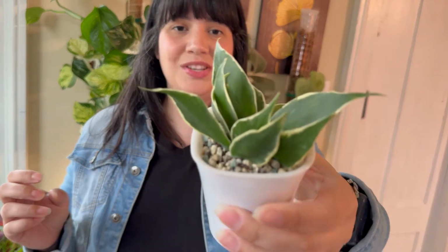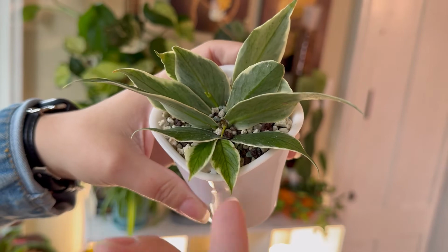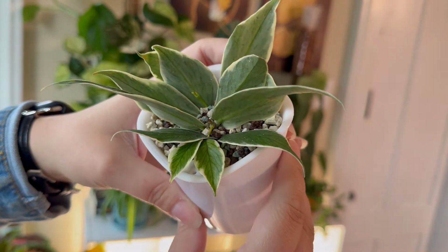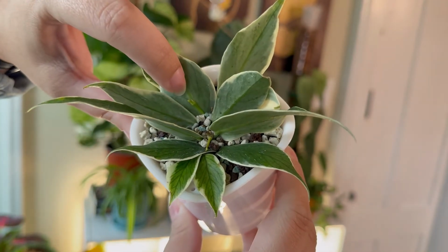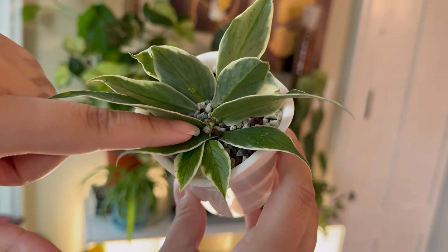And this is how she's looking. So in that repot video, she had given me these leaves, but if you guys can see, she is pushing new growth right there. And also right in there.